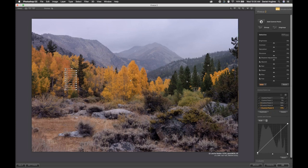So in this case, this section of trees is a little bit more red than it is yellow. So I'm going to actually add a little more red there, maybe 15%, 18% red, remove a little bit of blue. It's going to give us this nice vibrant color, increase the saturation and structure just a touch.